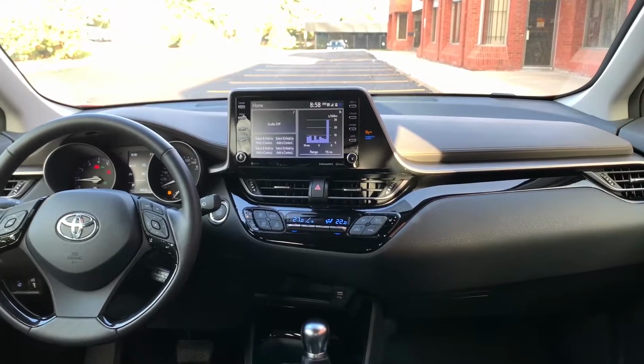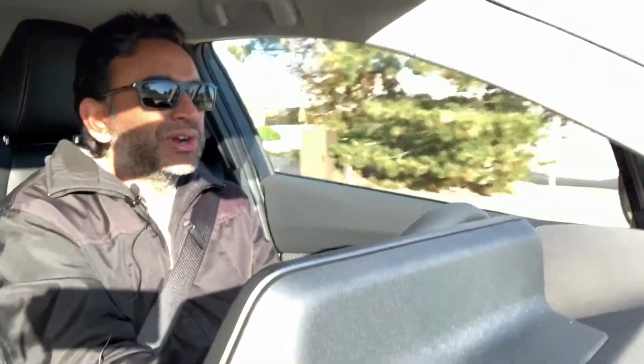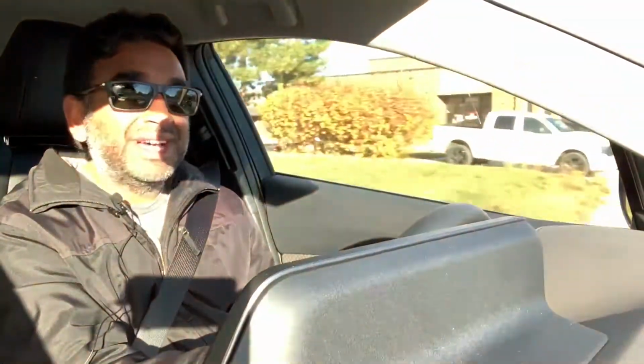Touchscreen, easy to use. HVAC is right here. Got a couple of cup holders. Maybe drop in wireless charging somewhere for 2022, seeing as the 2021s are already out. But aside from that, the CHR is a pretty well-rounded vehicle.